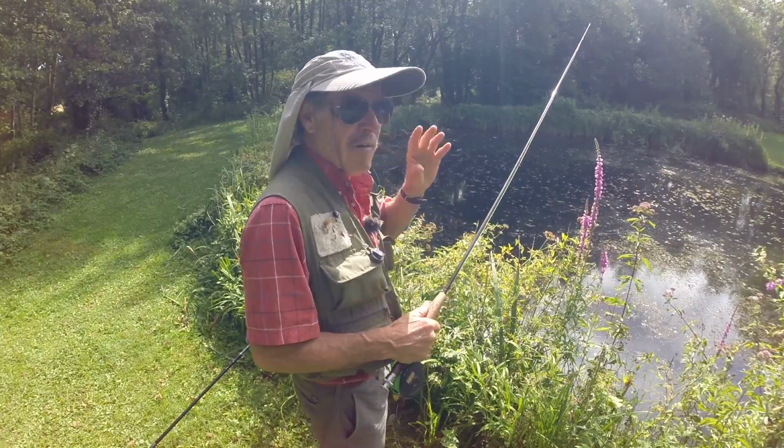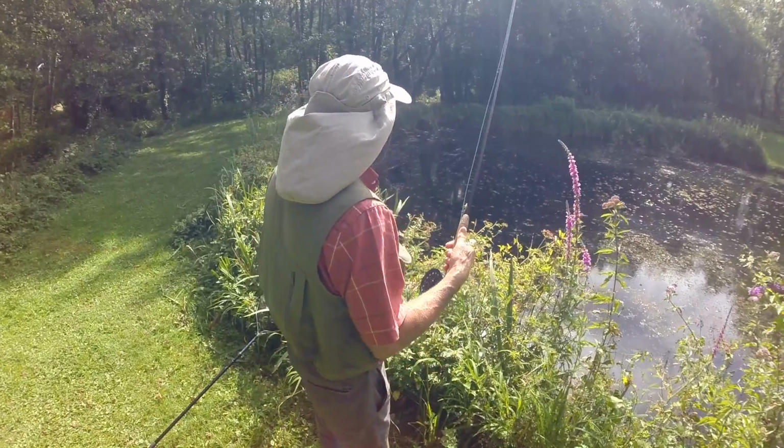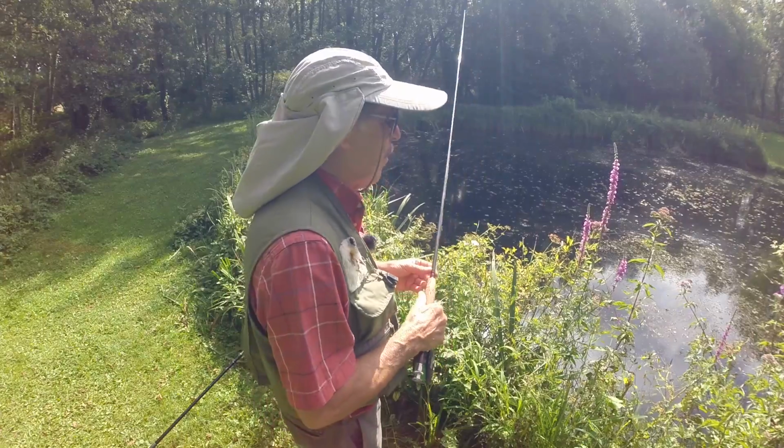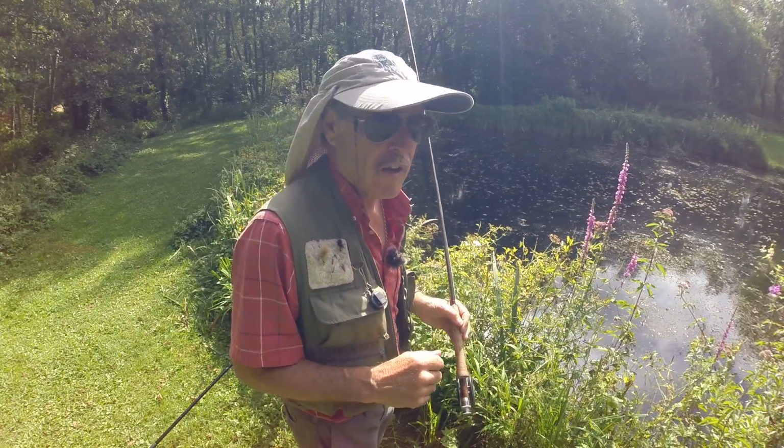So you've got to be very close. You've got to put that fly right on top of them. And that's what I've got with this Pearly Daddy fly. But I'm going to scout around here because they tell me in this particular lake there is a big one knocking around. I figure, while there's not many anglers around, now's the time to go looking.